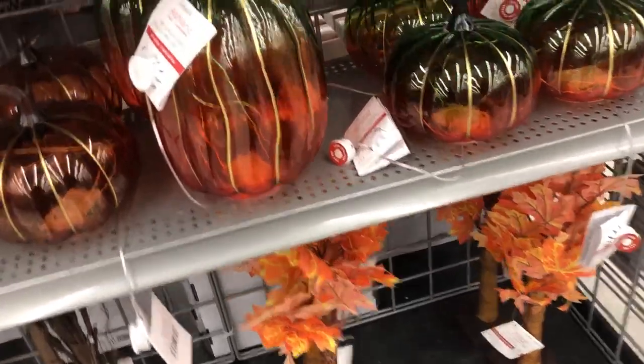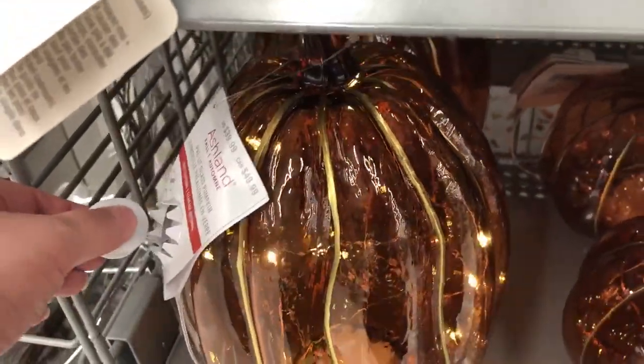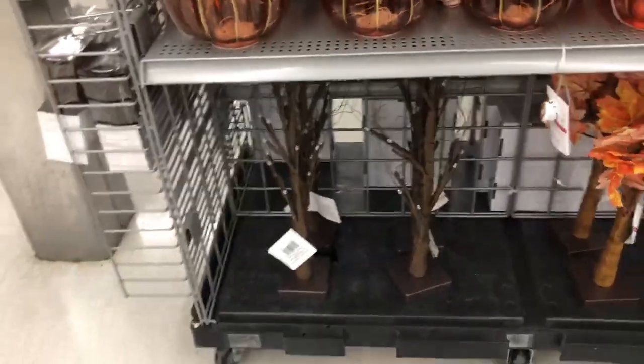Some of those glass pumpkins there kind of look like watermelons to me. They give me the green. I get watermelon vibes. I know they're not shaped like watermelons, but it's a little weird. Just playing with the glass pumpkins with the fairy lights in them.